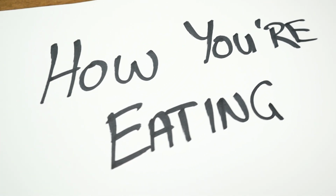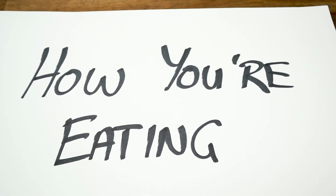Step number one is going to focus around how you're eating. This is the first step and probably one of the most important ones. It's the one you have the most control over and you can implement the most often, no matter where you go. Firstly, there's eating speed, meaning how fast we actually eat the food. This is important to help us recognize our physical hunger cues, and especially important if you have problems with overeating.